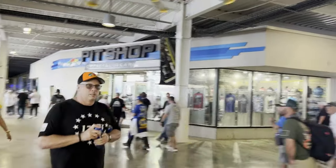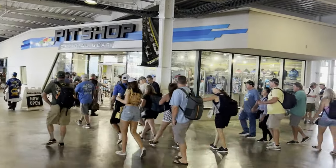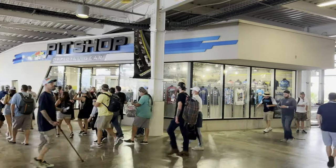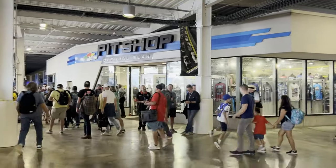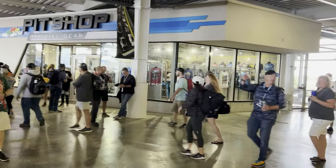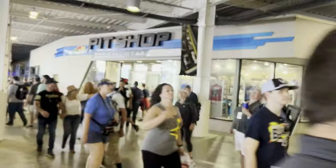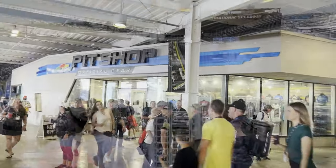Like the big official pit shop. Pretty much the equivalent to if you go to an NFL stadium and you walk in the pro shop. Very similar, not really a lot of driver-specific stuff. It is in there, you can find some of it, but a lot of it's just Daytona official shirts and hats, stuff like that. Not really gonna bother going in there to show you anything that you wanna find. Pretty much all on their website. And it's all pretty much the same stuff as when I showed you the tent earlier.